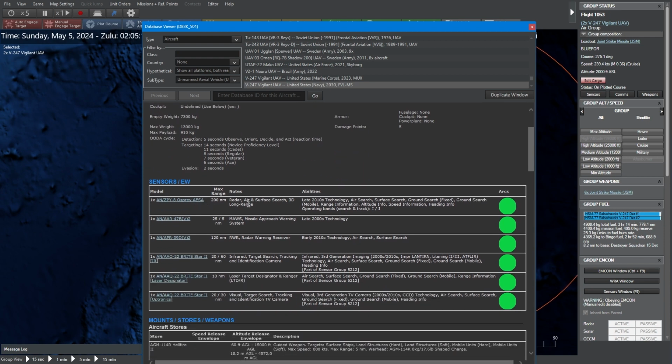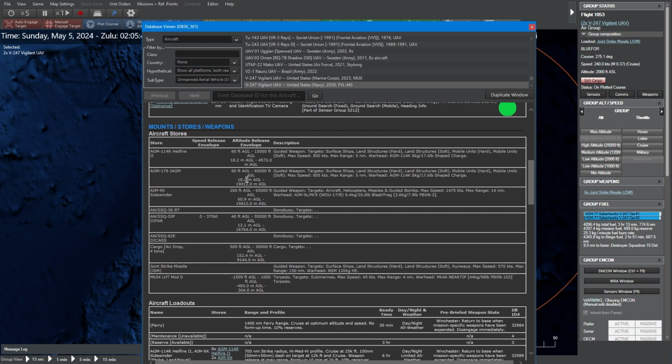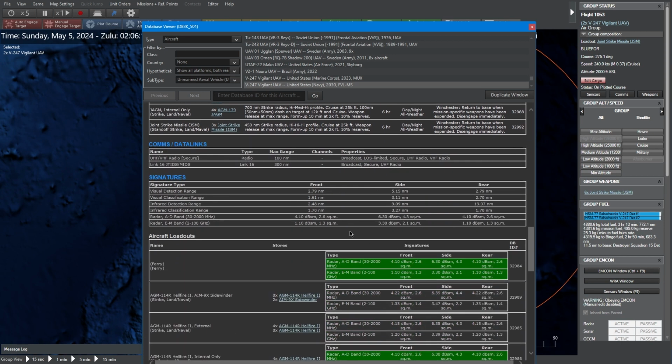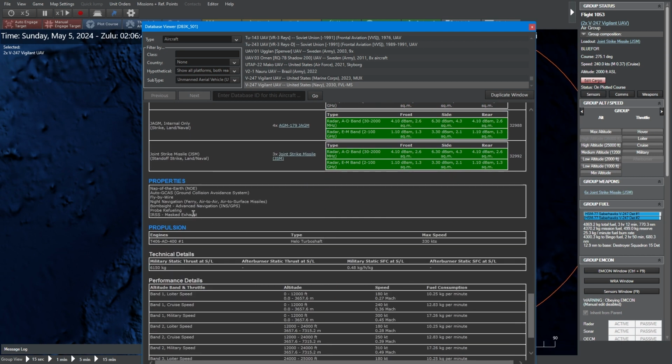Their AESA radar does have a long range, it is the same as the MQ-8C. And they also have other sensors on board that should make them very suited for doing scouting roles. They can also carry more weaponry than the MQ-8C and a wider variety of weaponry. They're not stealthy particularly, but they do have a small radar cross-section just because of their small size. And they do have other features that make them harder to detect via IR means as well.